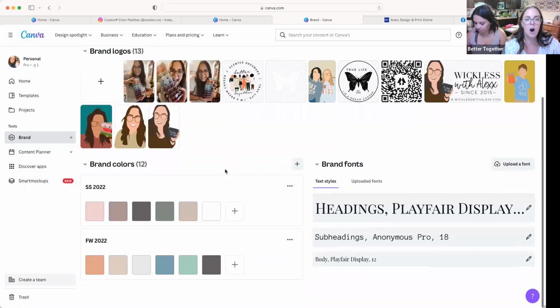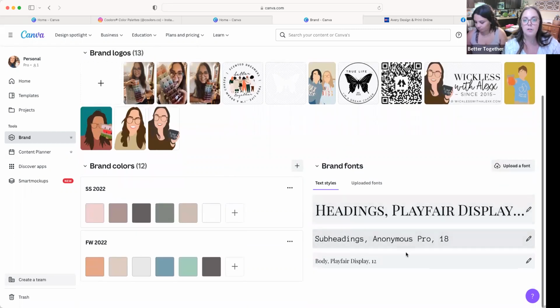Also, if you scroll down on the right, you have your brand fonts. These are the fonts that I use on my customer emails, my printables and labels. I use the typewriter font, Anonymous Pro, and then I use Playfair Display, the all caps one and then the regular font of the Playfair. I like how these look together. What's really cool is when you're using the same colors and the same fonts again and again, it really creates your brand.